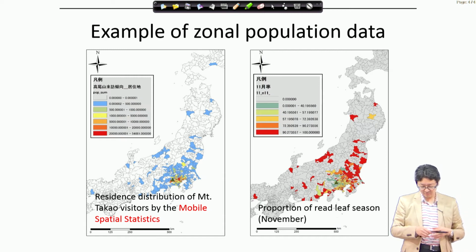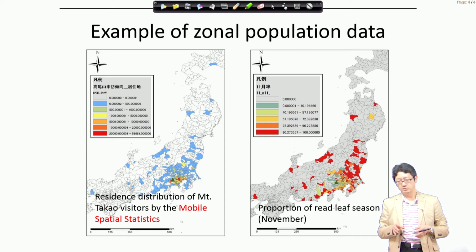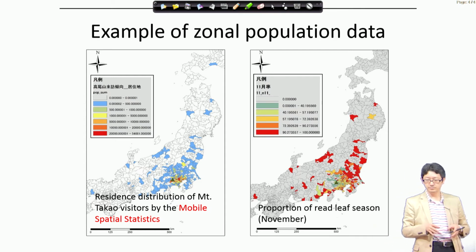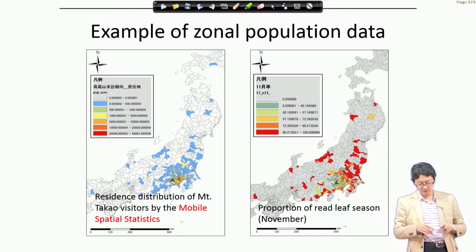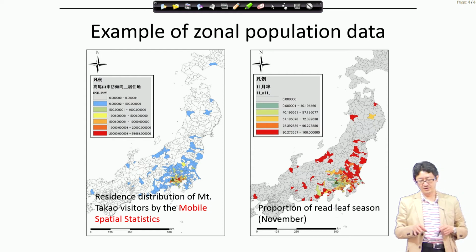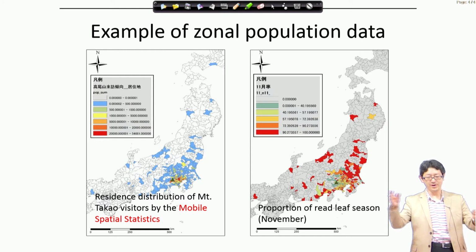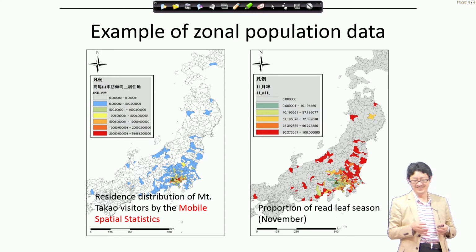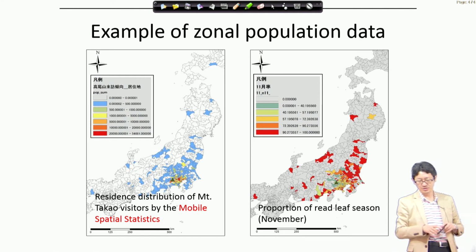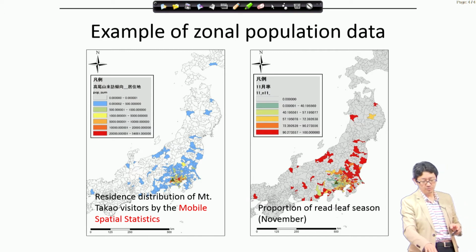And we set up a research project to deal with this kind of problem. But the first problem is we don't understand from where the travelers come. Okay. Then I use this zonal population data provided by entity Docomo to estimate their origin point.